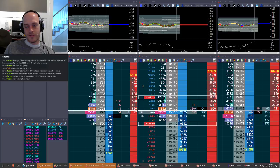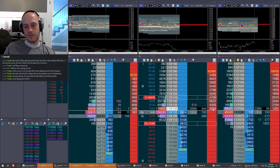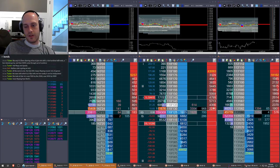And this is where it's just robots. The offer is weak, a couple of robots buy it. Now they're not getting what they wanted, so they're just going to sell back into 12 half and then do it all over again. Now they're going to flip it. Yep, and now they're going to see how many go through at 12 half.